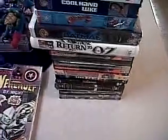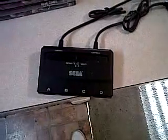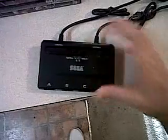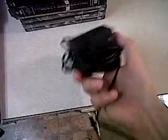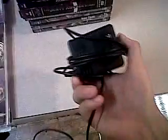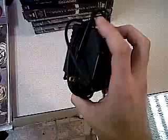I got a couple video game accessories here. We got the Sega Genesis 4-way multi-tap. You can play as 4 players. The little switch here. Yeah, this was $3 and pretty cool. Next thing I got here is a Sega power cord. I believe this is for the Genesis. It might be for Sega CD or Saturn, not sure. But it was only 50 cents, so hell yeah, I could use it.